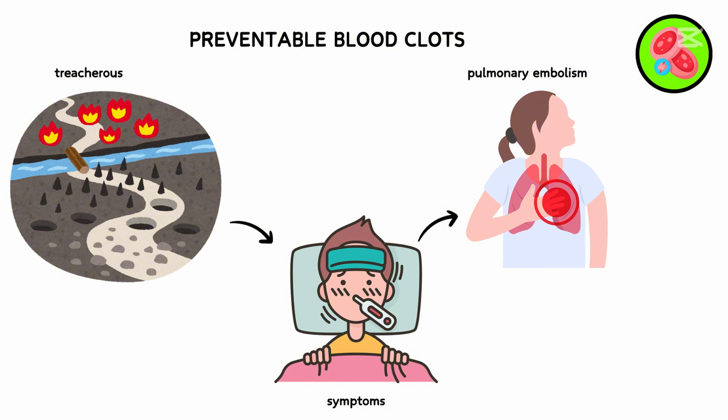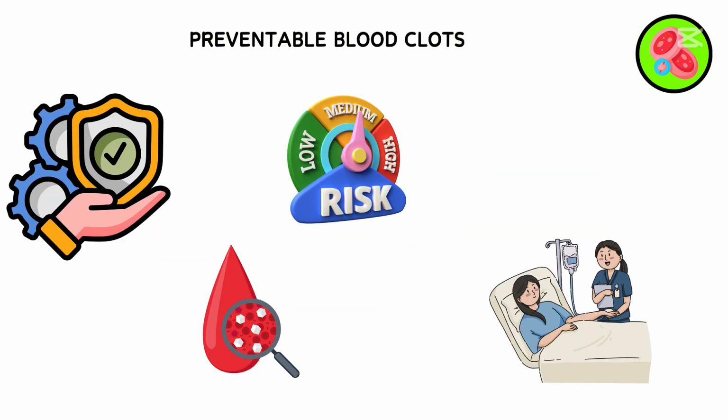The first sign might be catastrophic or fatal, and worse. The tragedy lies in their preventability. Simple measures like blood thinners, compression stockings, and early mobilization can dramatically reduce the risk. Yet these preventive steps are sometimes overlooked in the complex cascade of hospital care.